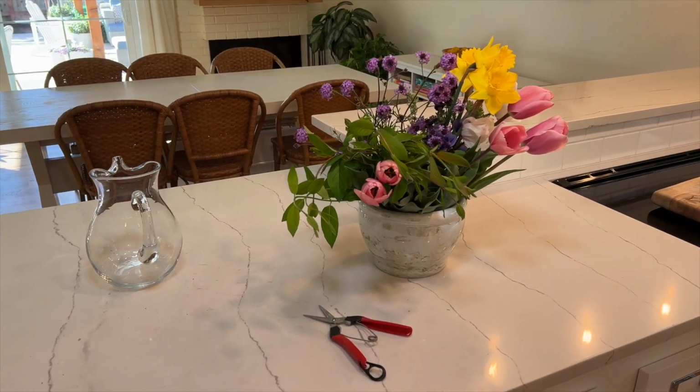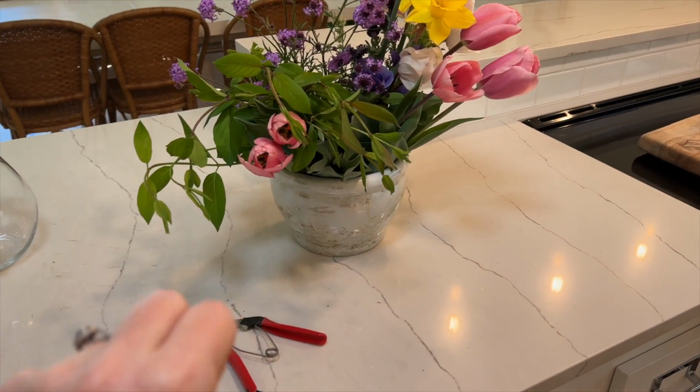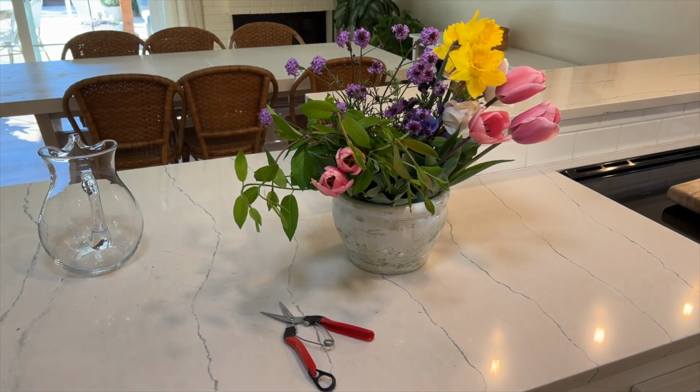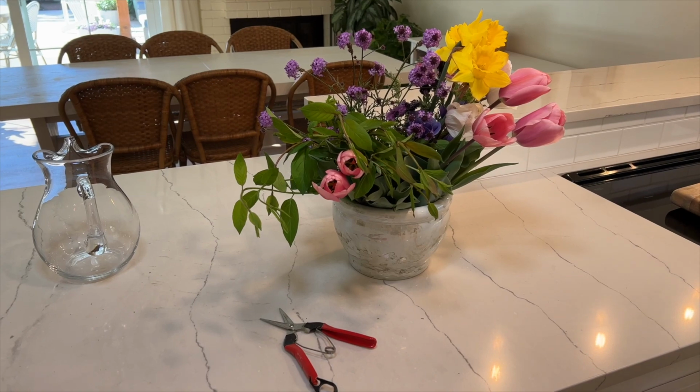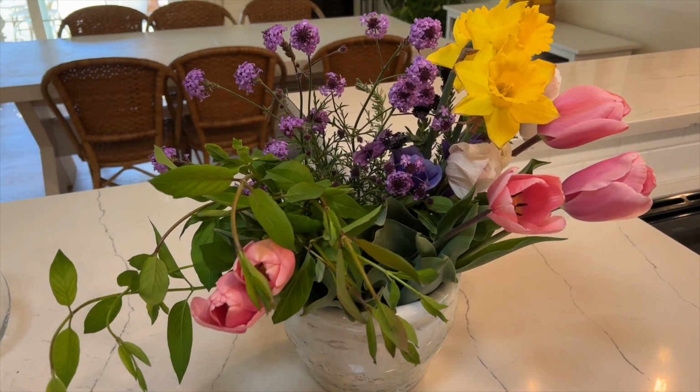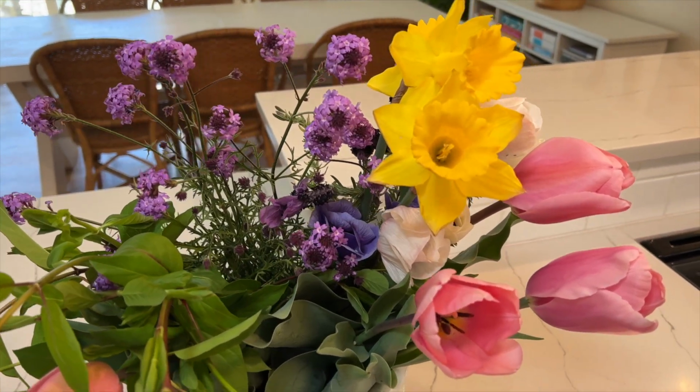All right, you guys, I'm back inside, warming up. My hands are freezing. It looks warm outside, but it is not. It's got this wind chill that we're just not used to in California. So it's a cold day, but here is my spring haul.